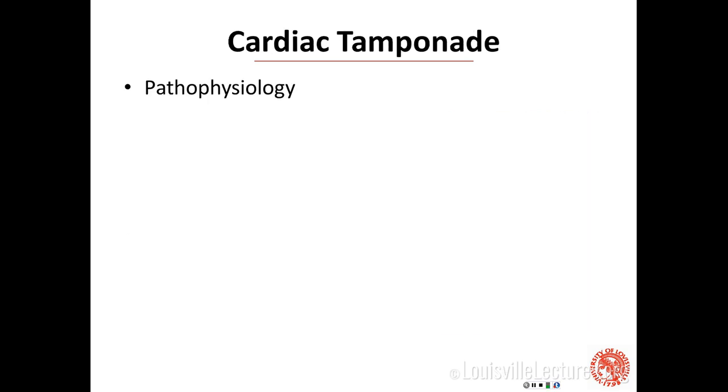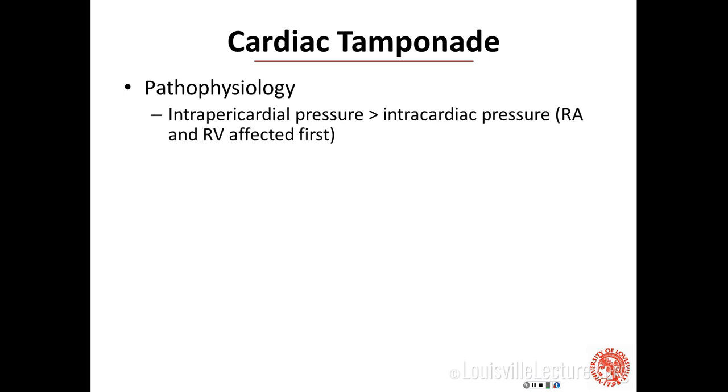So let's talk about cardiac tamponade. The pathophysiology is very important to understand what's going on here. The basic idea is that the pressure inside the pericardial space, which is normally negligible, essentially 0, becomes greater than the intracardiac pressure. But remember, I've taught you about what the pressures are inside the different chambers of the heart. So obviously the diastolic pressures are going to be lower, and which pressures are lower, right-sided or left-sided? So the right side is going to be impacted preferentially over the left side.